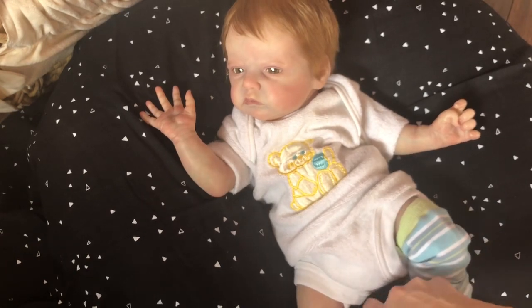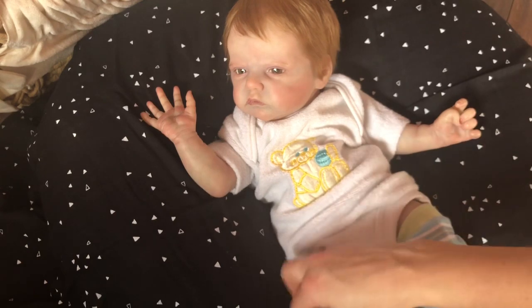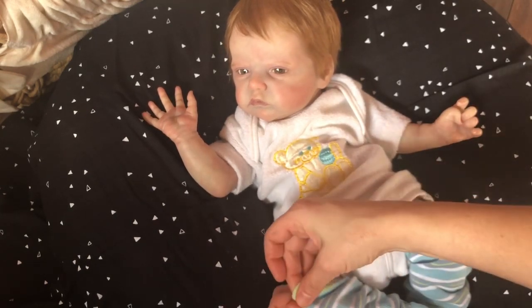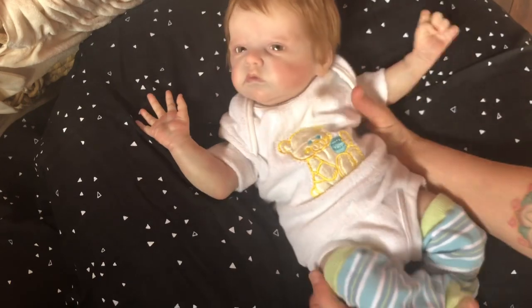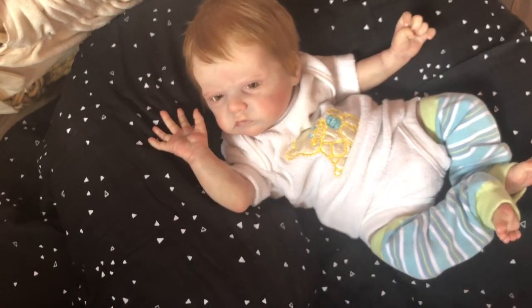This is definitely a very funky and eclectic outfit we have going on here. The green is something different. We're going to try and tie it together with a pacifier. What a sweet boy, though.